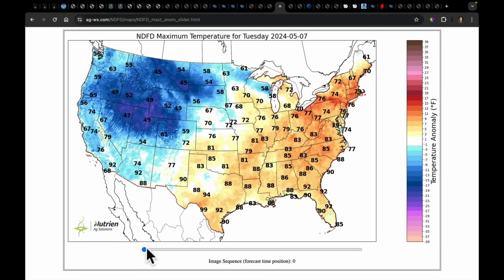What about max temperatures? Here's today's max temperature. Such a cold rain with embedded snow here.